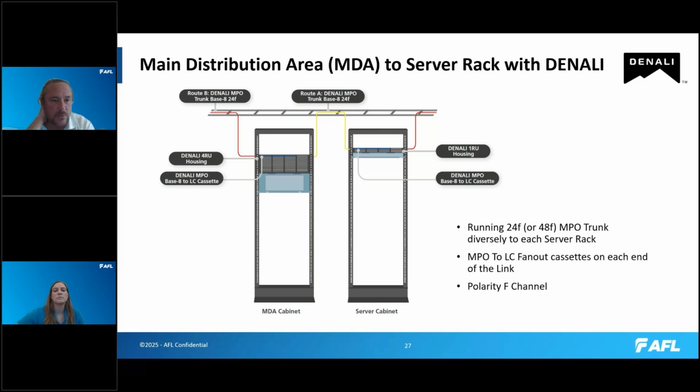So you can see on the left, we've got a 4RU in the MDA, because the MDA is going to feed out to many, up to like 300 server racks in an enterprise data center. It could be anything from 20 up to 300. If it's a cloud data center, it could be up to 5,000. So it's just a difference in scale, really.